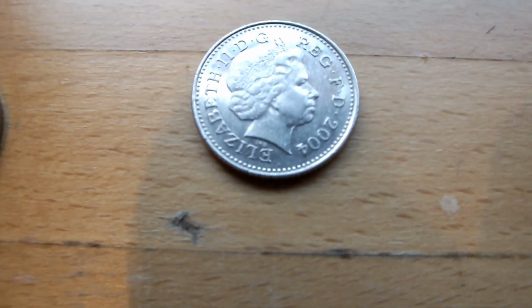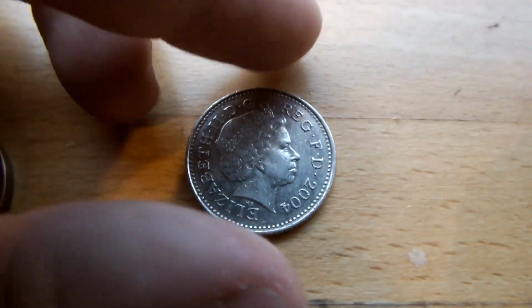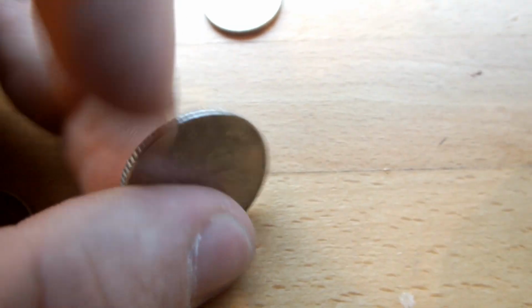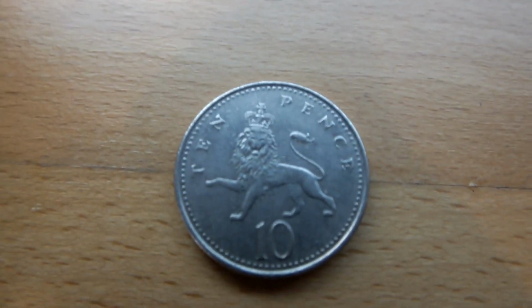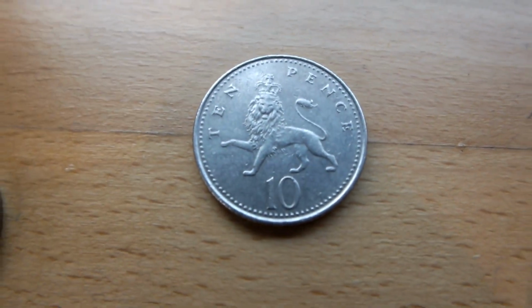Okay, when it comes to the 10 pence, which is slightly bigger, on the back of the 10 pence, again it's ridged. You can see that. Back of the 10 pence is a lion with a crown. That's part of the coat of arms of the UK. When we come to the 20 pence, focus.